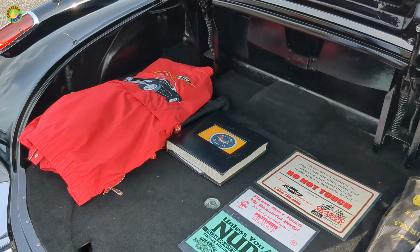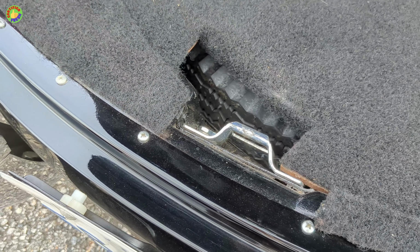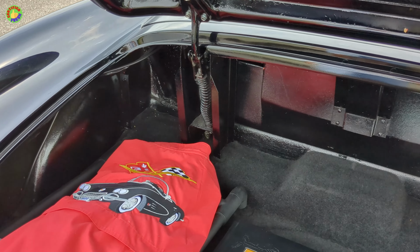And again, the trunk's the same. Got the small radial tires underneath that you can remove from there. It's actually pretty good space. I can put a cooler and some chairs when we go to car shows and stuff.